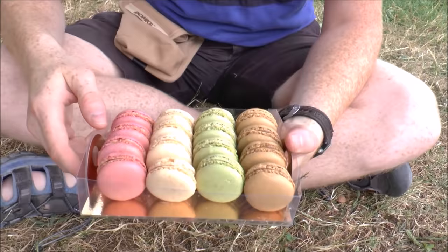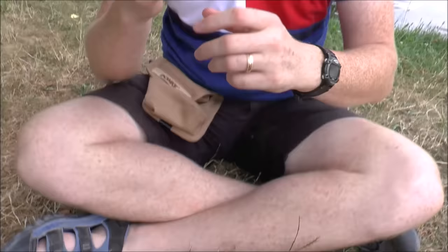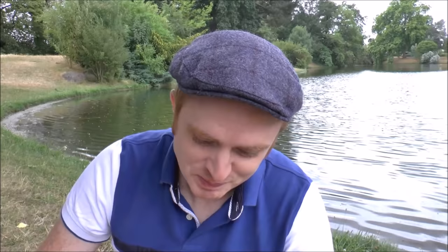So the problem I have is deciding which one to try first. I think maybe I'll try the green one. It's probably civilized to nibble on these, but I'm going one bite, one shot. Can you guess the flavor? Wait, is that pistachio? Who knows? Maybe. Pretty sure it is, and wow, are those ever sweet. So tasty and really fluffy, and as you're biting into it, surprisingly, I wouldn't say crunchy, but it has a bit of a crispy exterior.